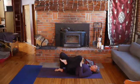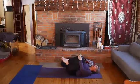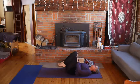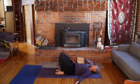And when you reach the ground, hugging the knees in, maybe side to side, rocking movement to massage the muscles that support your spine. And then when you're ready, bring your feet back to the floor, arms a little bit away from the body to the sides. And now we're going to do the spinal twist.